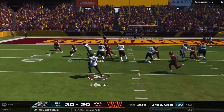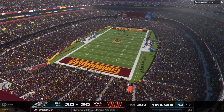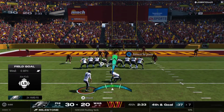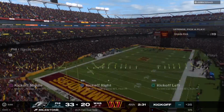Here's Barkley on 3rd down. Barkley. And here he'll get it down to the 7. The Commanders going to use the 2nd of their timeouts. And as the two teams talk it over on their respective sidelines, we take a break. The kick by Elliott is good, and that will extend their lead even further.